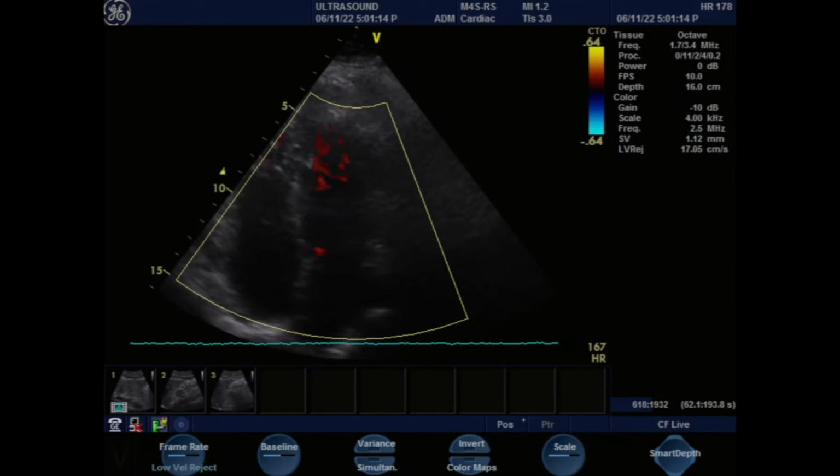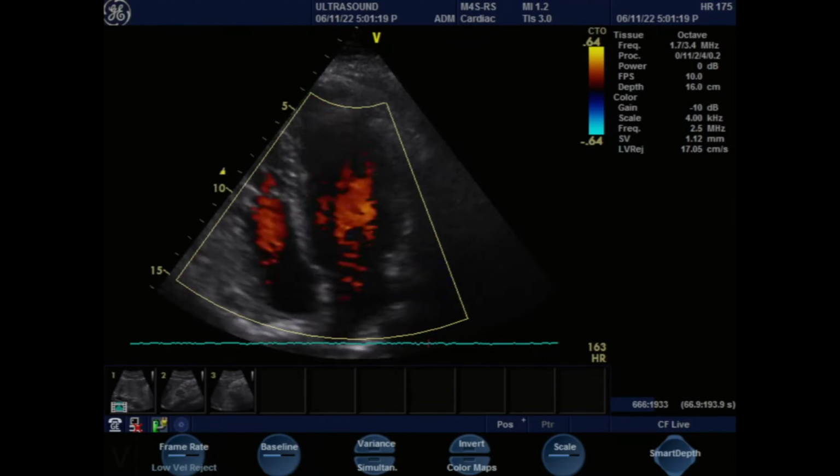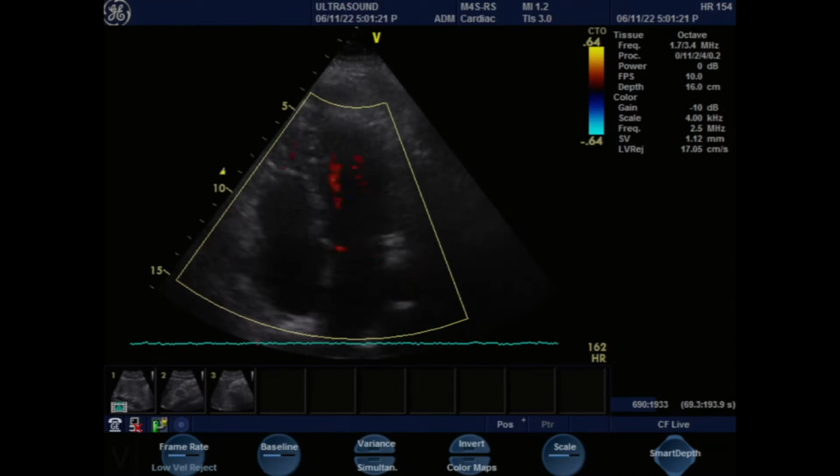Okay? You guys appreciate the blue, red flame right here? Red flame? Everybody see it? Anybody not see the red flame? Everybody sees it. Okay, everybody see the blue flame?